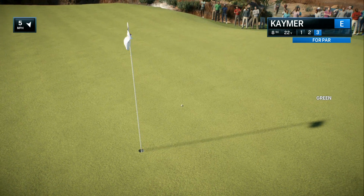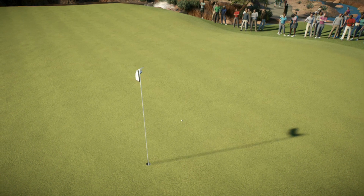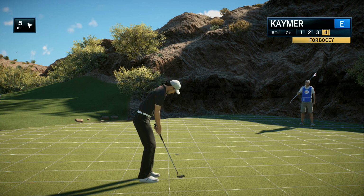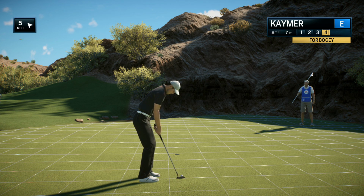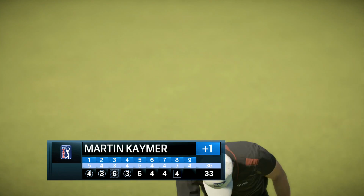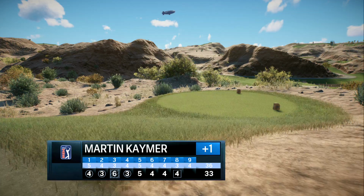Well, you can still minimize the damage here. It's only one bad shot that you got punished for. Coming out of the rough and right up next to the hole. So a drop shot right there, and now at 1 over par for the day.